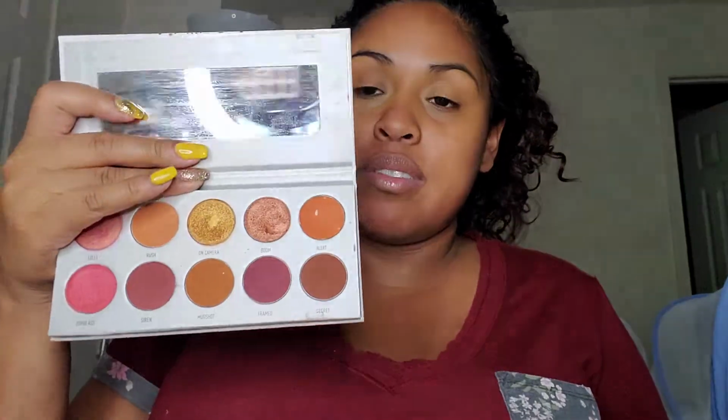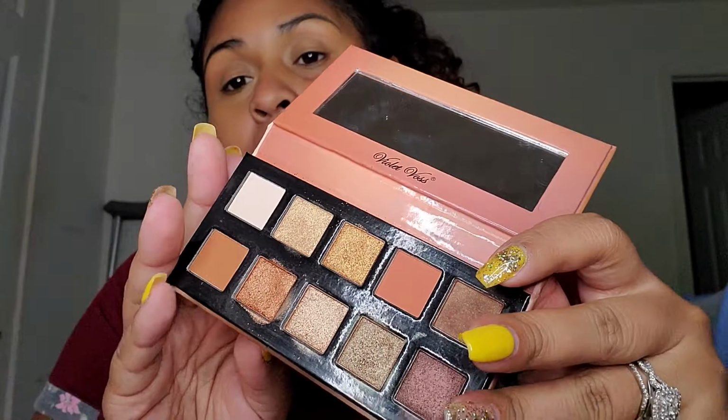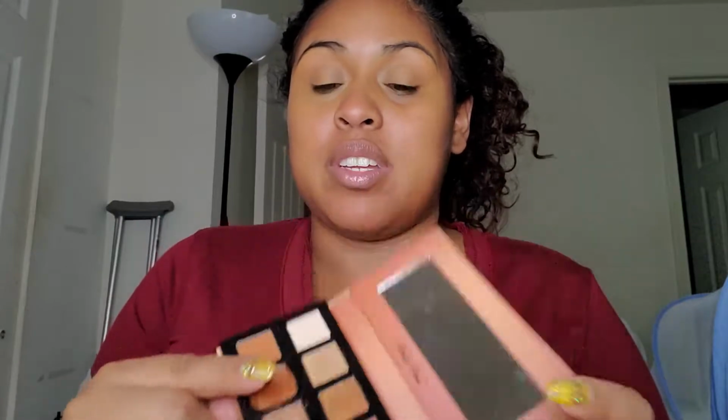All right, so I have 3 palettes that I want to talk about that have been my favorites. The 2 Jaclyn Hill palettes, the Ring the Alarm, which is the reddish, brownish one. And I think this one's called Bling Boss, which is the purple toned one. And also the Creme Brulee Violet Boss Fun Size palette. The shadows in this one are so beautiful. Let me just swatch this one right here. They're so beautiful and creamy.